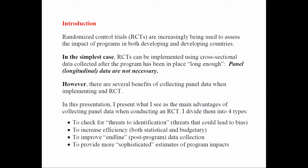Well, I think you're all familiar with randomized controlled trials, or RCTs. We're using them for assessing program impacts in developing countries, but also developed countries, for many different kinds of programs. I mostly do education, but there are many other things. And for the very simplest RCT, you don't need any panel data at all. You just need some data that are collected after the program has been in place long enough to have an effect.